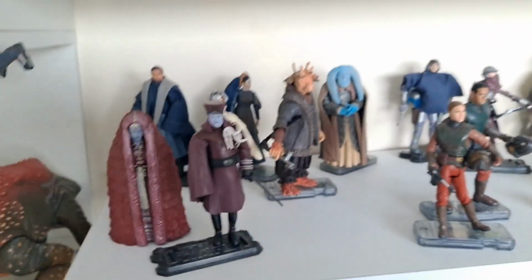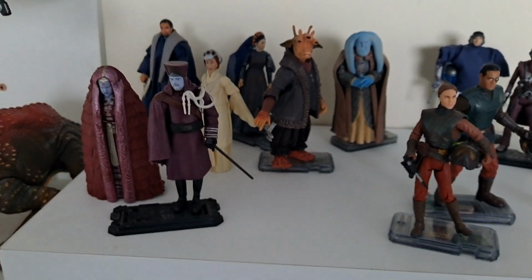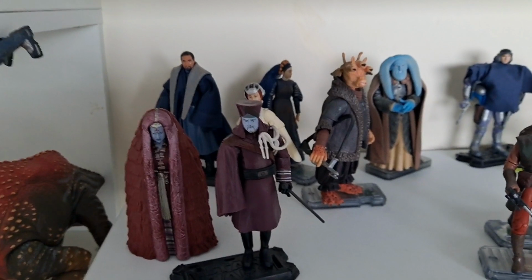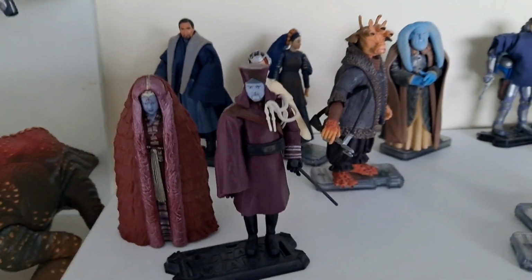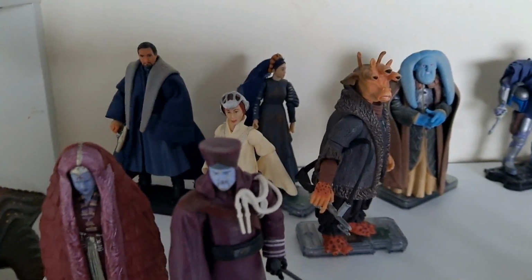So over we go here. This is usually where I would have had the Sidious. He's not even Sidious. Supreme Chancellor Palpatine figure would have gone with these guys. Some of these are actually Revenge of the Sith characters. Those films are so close to each other anyway that these characters would have all mixed. They're all just politicians.